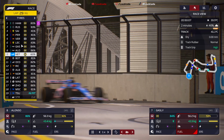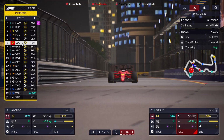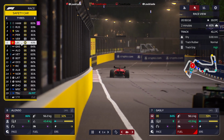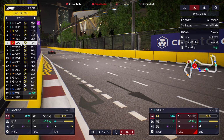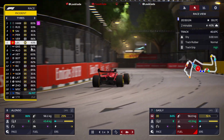And we're going to bunch right back up to Charles Leclerc. Charles Leclerc might as well pack it in now. Obviously, he's got that rear wing damage. We've caught him quite substantially over the last few laps. We will probably be in striking distance in the next couple of laps. But lap 30, we'll come back when he comes back to green flag running.